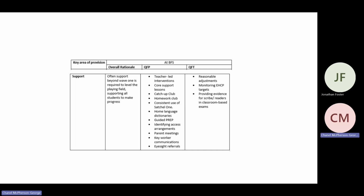So where they would have an additional option, they have overlearning for core subjects, English, Maths and Science, where they're supported with that. There are other areas where we can support pupils with their learning, such as catch-up club, homework club. The use of Satchel One at present helps us to communicate with parents about what homework they have, and also to communicate with their learning support and learning mentors with what homework they have, so they can be supported with it in a school setting as well as at home.